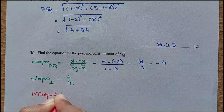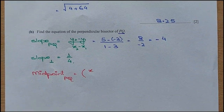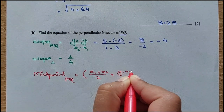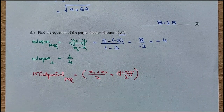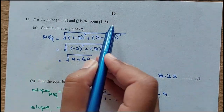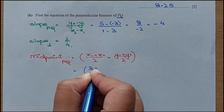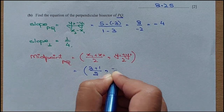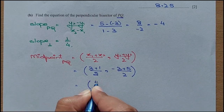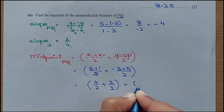Midpoint of PQ is x1 plus x2 over 2, comma y1 plus y2 over 2, right? So we have x1 is 3, x2 is 1, y1 is minus 3, y2 is 5. To substitute, that is 3 plus 1 divided by 2, comma minus 3 plus 5 divided by 2. So this is going to be 4 by 2, comma 2 by 2. So 4 by 2 is 2, comma 1.